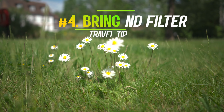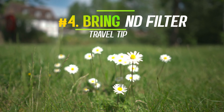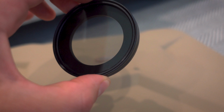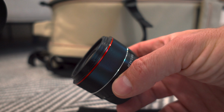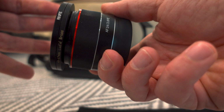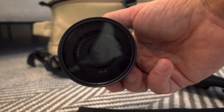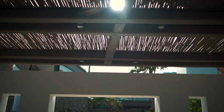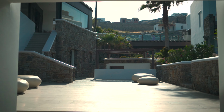Bring an ND filter, even a little 2-stop one. I literally got this free in some bundle that I got, but it's part of traveling light and cheap. This works perfectly with my Rokinon, and if you don't know what an ND filter is, I'll say what everyone else says. It's like sunglasses for your lens, and where you're probably traveling, you're headed somewhere sunny, hopefully. And so your image doesn't get blown out or overexposed, you need some shades on it.